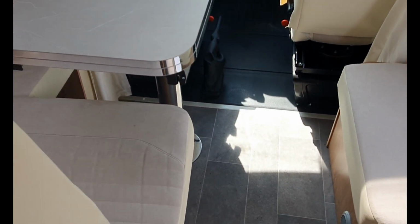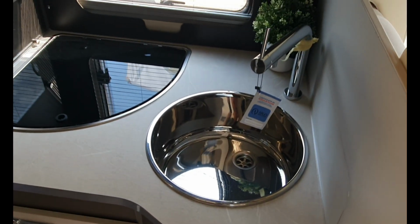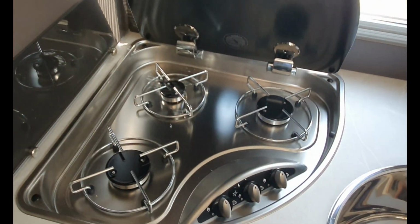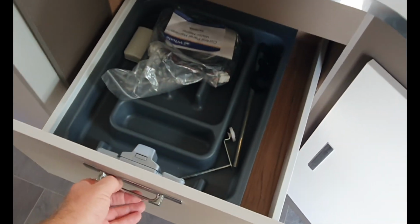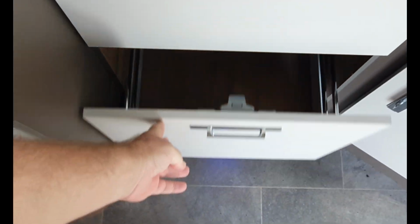So got a lot of space down here. Kitchen, a large sink with domestic plug. We have got here 3 burners. We've got here storage, more storage, and more storage. On the other side, as you'd expect, there is a fridge.